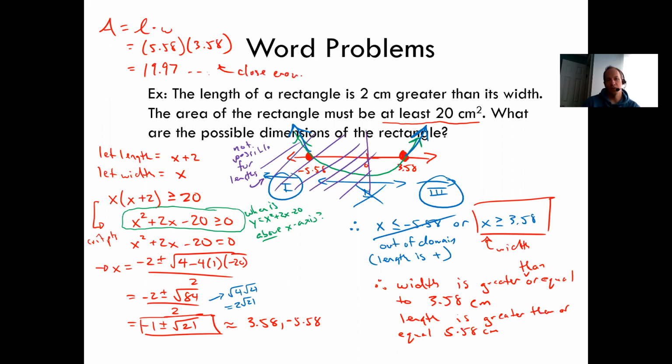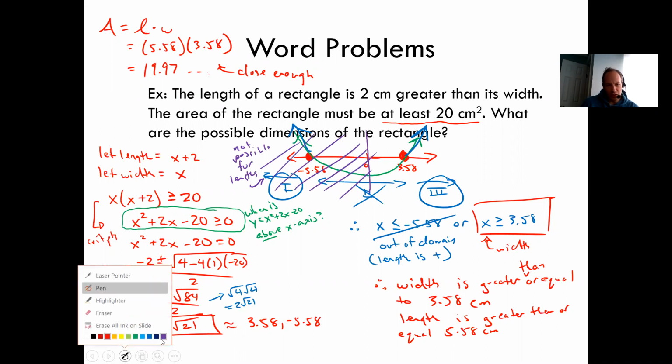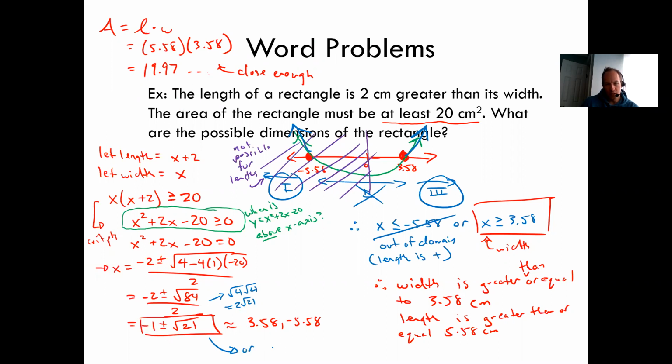So this actually makes a bit of an argument where, instead of rounding this, you might have even left it here. And a better answer, so I'll just even write this here, or you could say the width is greater than or equal to this, and the length is greater than or equal to 2 plus that, so this. And if you actually multiply these together, you would get negative 1 plus root 21 times 1 plus root 21. And the keeners among us will actually notice that this is a difference of squares. This is actually 21 minus 1, which is 20. So this actually would have been a better way, but no one talks like that, right?